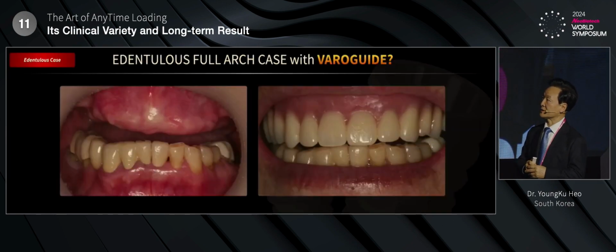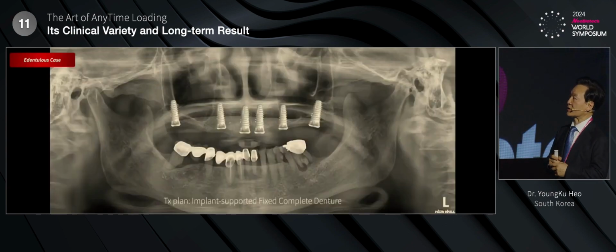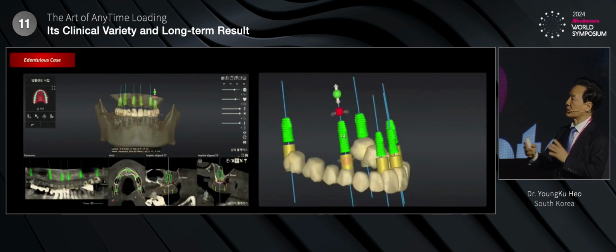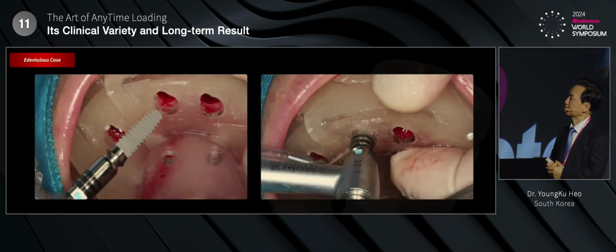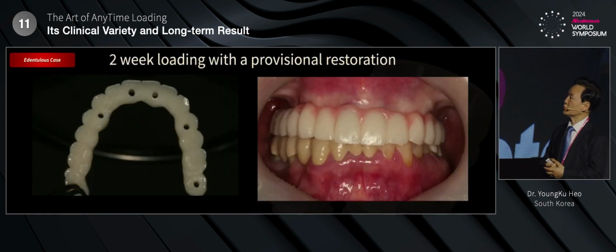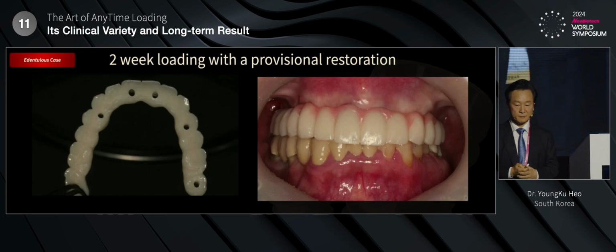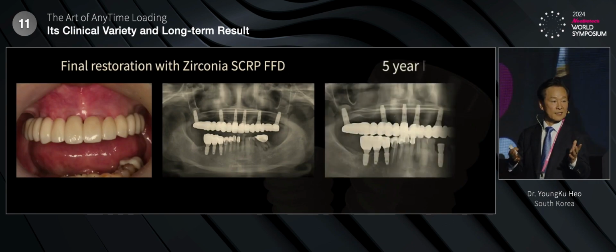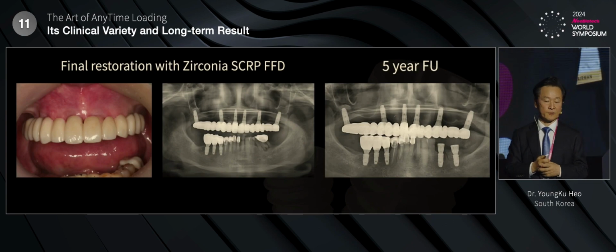Okay, with the bottle guide, full arch on the sinus area with six implants and tissue level implants. Make a planning and place six implants in short time with a graft. In 2 weeks, the provisional restoration was delivered, and the final restoration in any time. 5 years later, you know, it works very well.